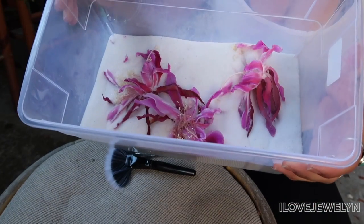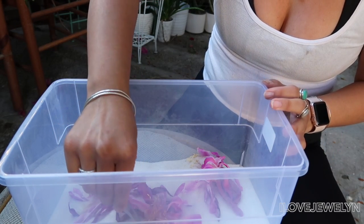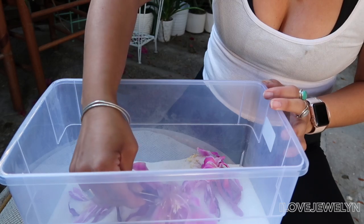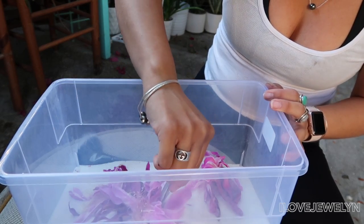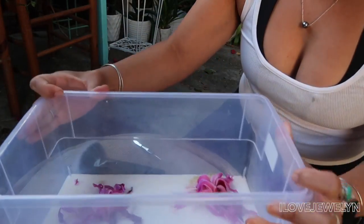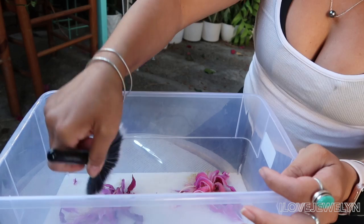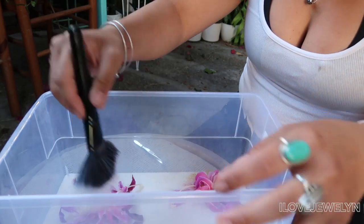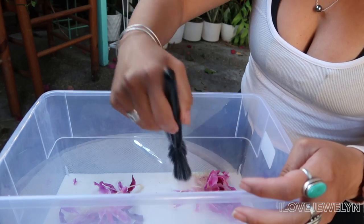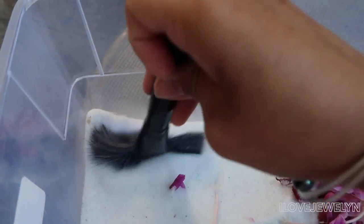So here's the status of the blooms, and this is the bloom that I worked with yesterday. So let's just move this on the side. I'm gonna just basically shake it like this, and then with my fan brush open it up a little bit more, like so. I'm just gonna slowly cover the bloom. This is so exciting.